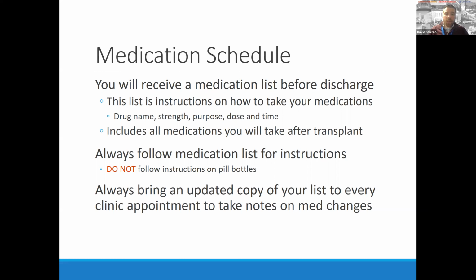And we always want you to bring an updated copy of your medication list with you to each clinic appointment so that you can take notes on the medication changes, and everybody will be on the same page about what you're taking.